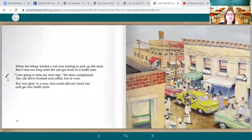When the blimp landed, a cab was waiting to pick up the man, but it was not long until the cab got stuck in a traffic jam. "I'm going to miss my next trip," the man complained. The cab driver honked and yelled, but in vain. Ray was glad in a way that snails did not have to travel fast and get into traffic jams.